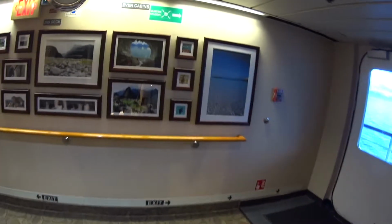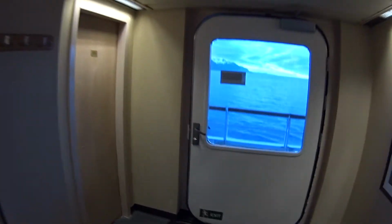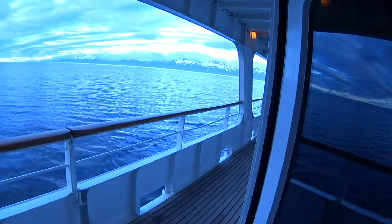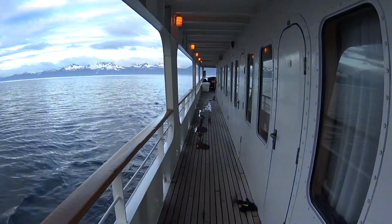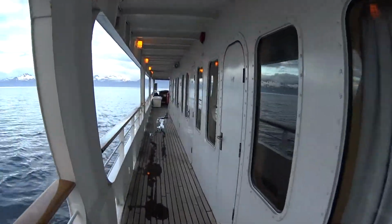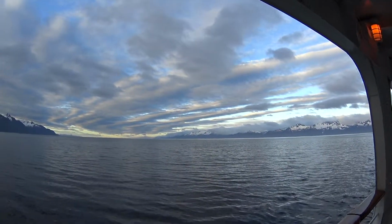It's got a 200 level. In this level, if we go towards the back of the boat, it's where all the activities get started. Where we did our abandoned ship drill. So let's go that way. There's also a couple of hot tubs here. Enjoy the view in the meantime.